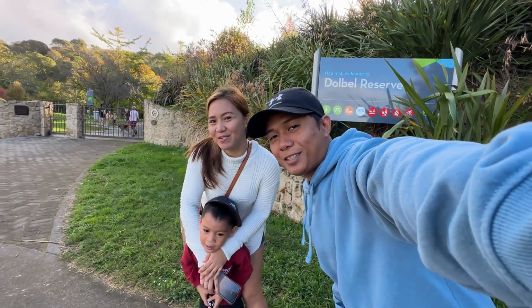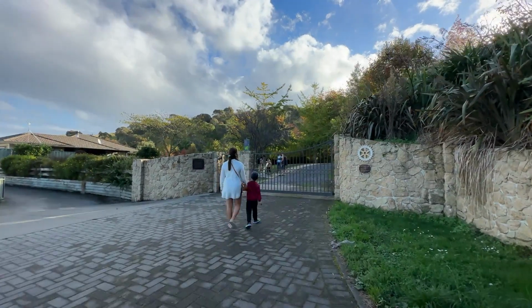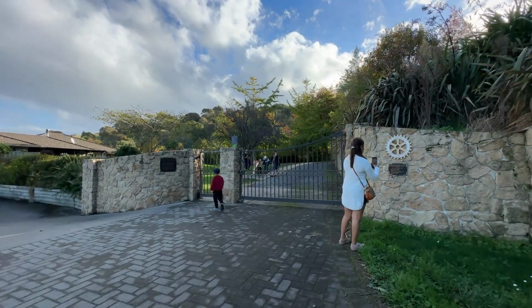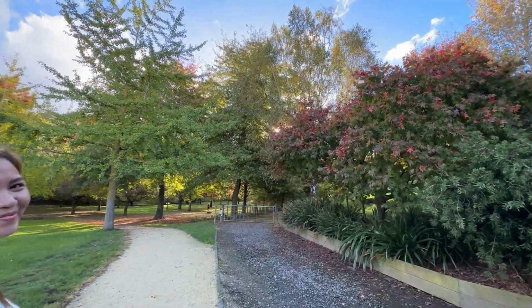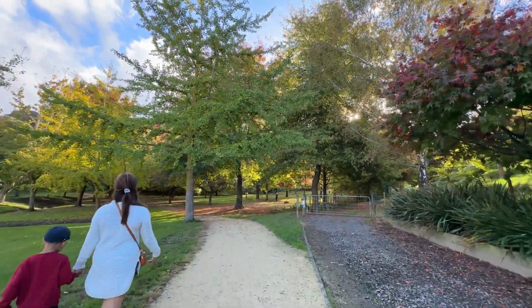Welcome to Dolbel Reserve. Okay, so today's video we're gonna go inside one of the parks here in Taradale, which is located in Napier City, and this one is the Dolbel Reserve. So this is one of the scenic locations here at Napier.